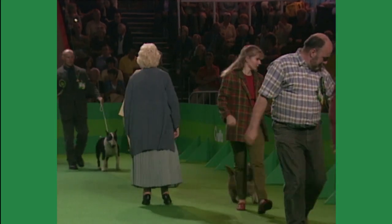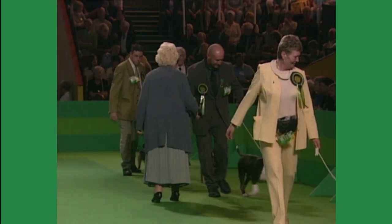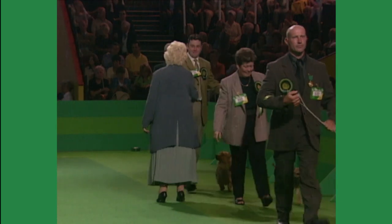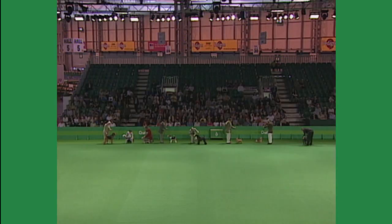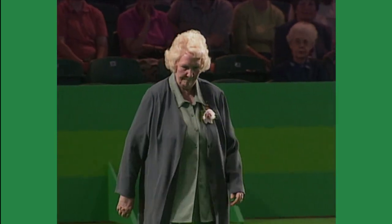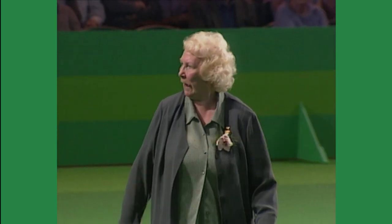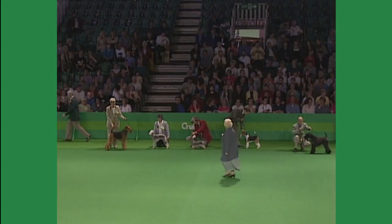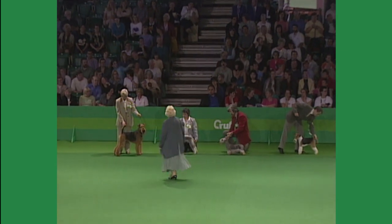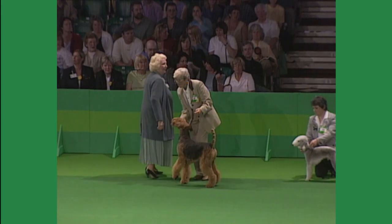Lovely parade of dogs. And so our eight chosen candidates for the four places in this group have now gone to the far side of the ring from the commentary box. Dr. Monica Bodger-Black will decide from these which one shall take the four top places. I think you're doing very well for a fairly small audience, the noise you're making. Now's your chance again, because we're going to see them all move.